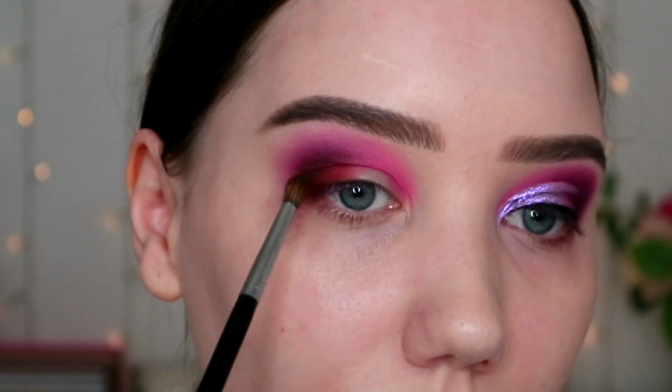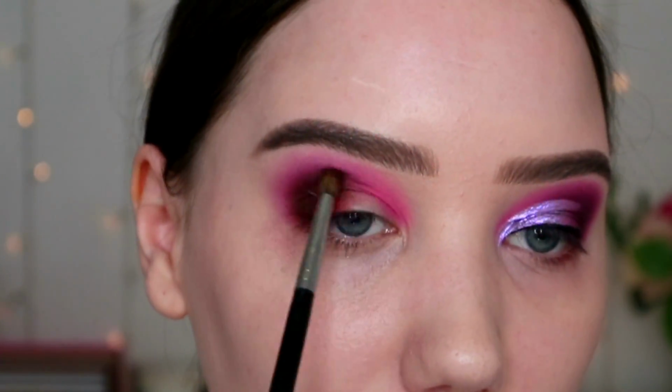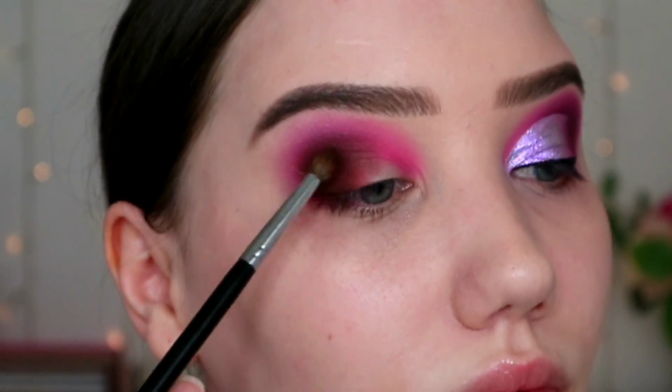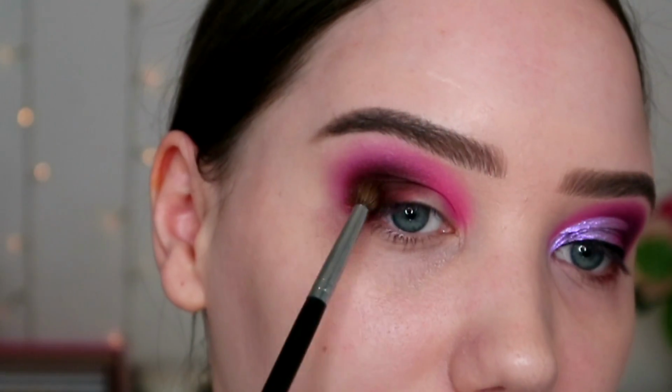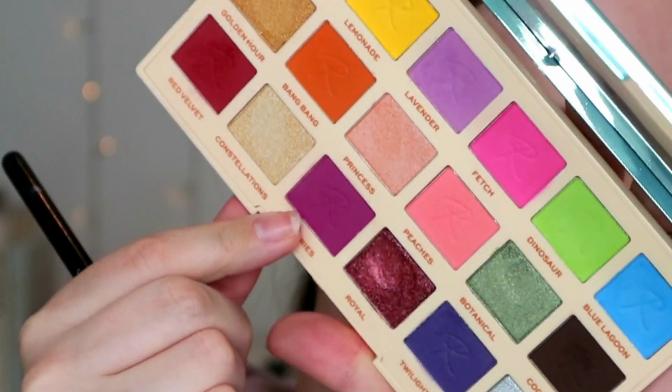I wish it was black, but actually I do quite like the brown with the purple look because it's not quite as stark and quite as strong, and I do think it works really well. This is a really nice shade. I feel like in their collaboration palettes, the neutrals are always the best, like the best quality that they do.